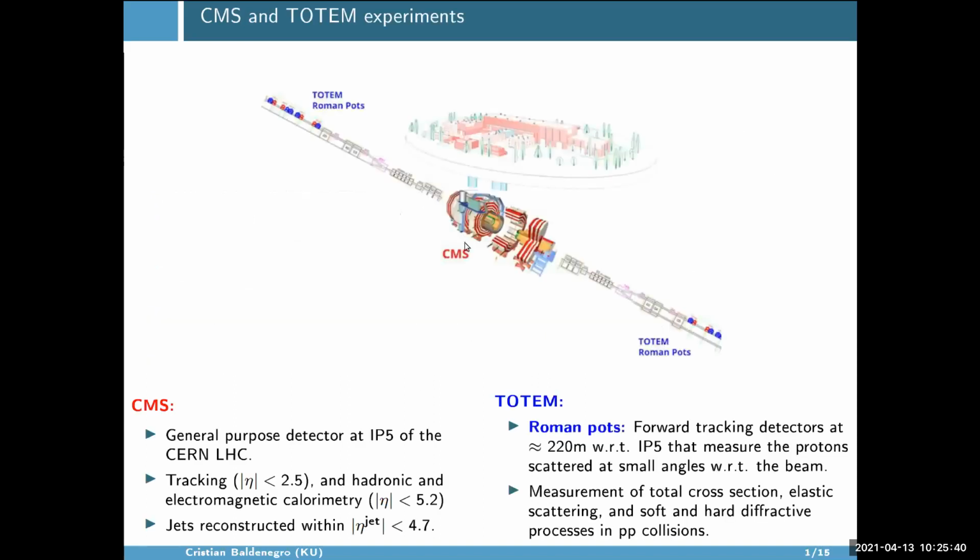For this analysis, we rely on the CMS detector, which is a general purpose detector at the LHC. With CMS, we can reconstruct charged particle tracks at central pseudo-rapidities, and it's also equipped with a system of calorimeters covering an acceptance up to 5.2 units in pseudo-rapidity symmetrically. And this translates to an acceptance for jet reconstruction of jets of pseudo-rapidity of up to 4.7 units.